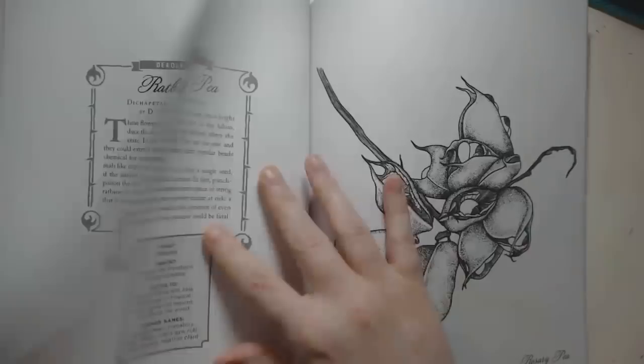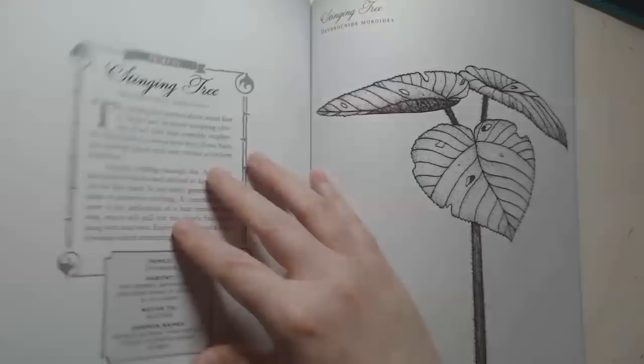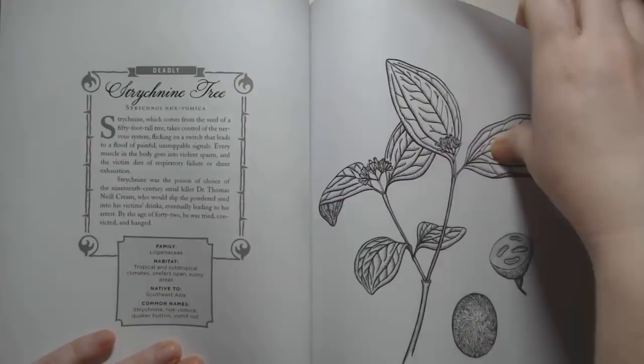Rat bane. I didn't realize some of these were deadly. Oh, so there's deadly and dangerous and... Okay. Okay, I see. Painful. The stinging tree. Well, that one would be obvious to me. If somebody pointed out a tree and said it's the stinging tree, I wouldn't go near it.